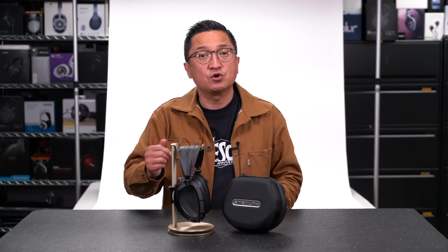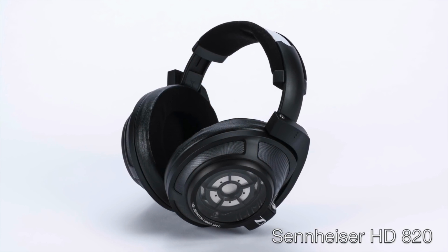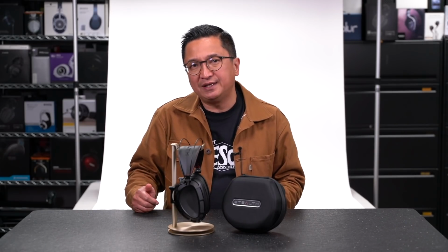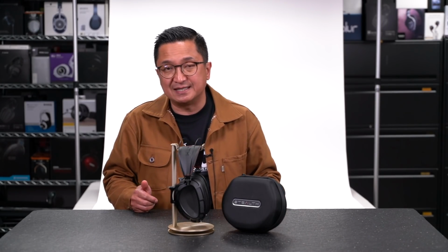In terms of the wideness and airiness of its soundstage, maybe its only currently available competition in that specific respect that I've heard is Sennheiser's HD820, which also images very wide for a closed back. At least off the top of my head, that's the only competition I can think of for openness and airiness in a closed back. But the Stealth has a couple of key advantages versus the HD820.